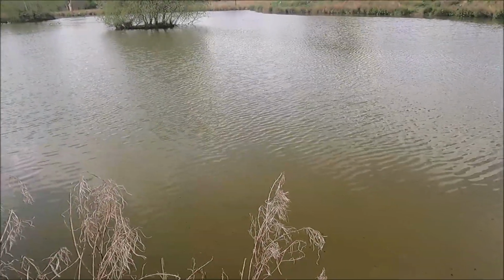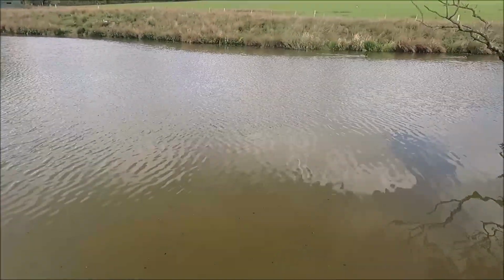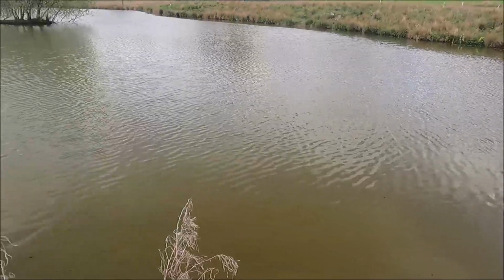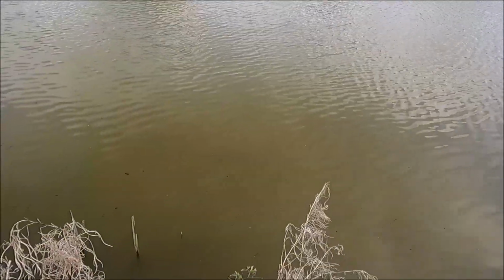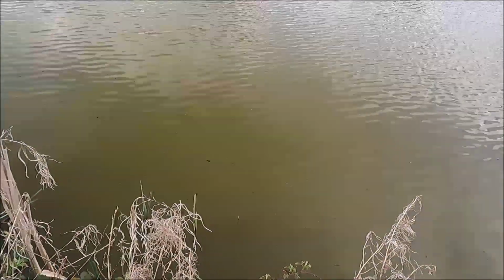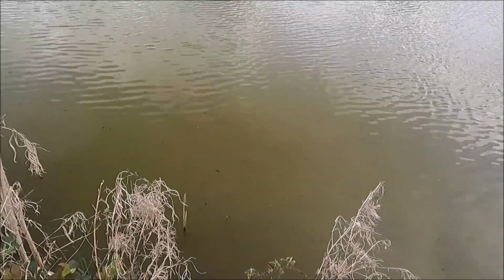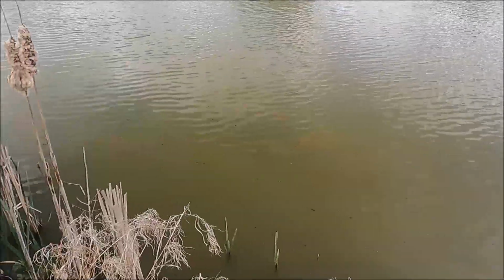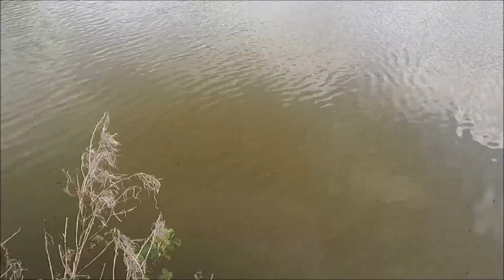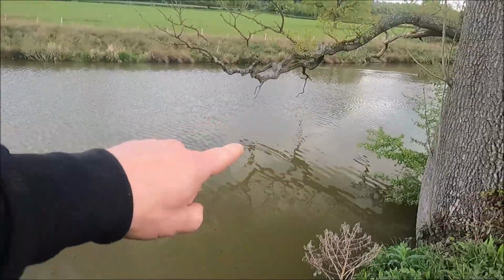But there is another guy just turned up to fish, and if he's going to do the night, I'll let him have the choice of swim because I'm only going to be doing the day. But yeah, definitely feeding fish down here. I can definitely see clouds of mud coming up where they're grubbing about on the bottom. It's only about 2.5 foot deep here, all the way along there. It's pretty discoloured up into this where all these snags are as well.